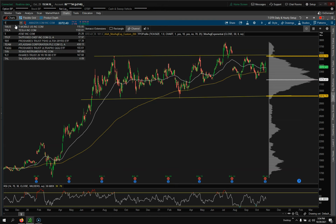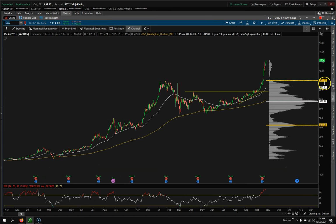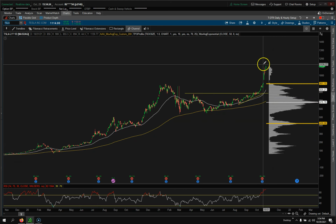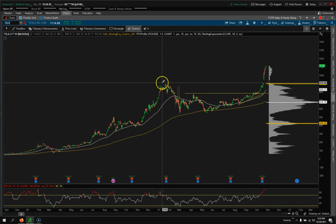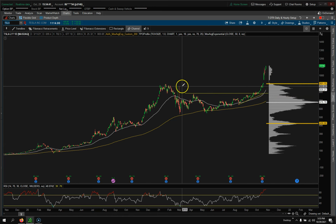But finally, the big dog everybody's been waiting for, Tesla. Look at this. Look at this move. Just a parabolic move. Kind of broke out. I told you guys I was bullish on Tesla, probably reach all-time highs. It just gapped right over. So just be aware there is a gap here. It doesn't mean we have to come back down to it, but just be aware of it.